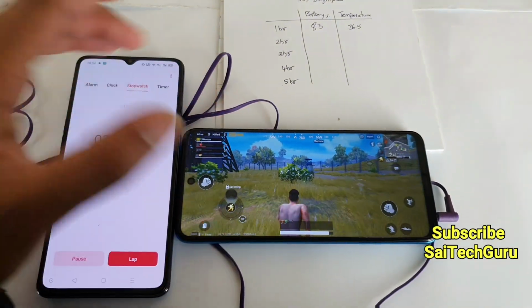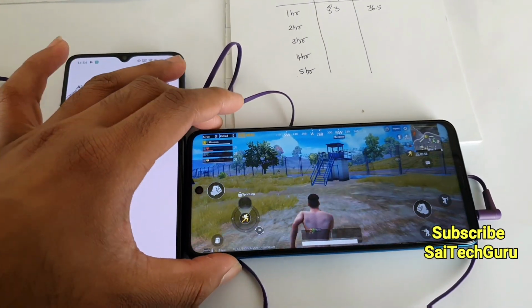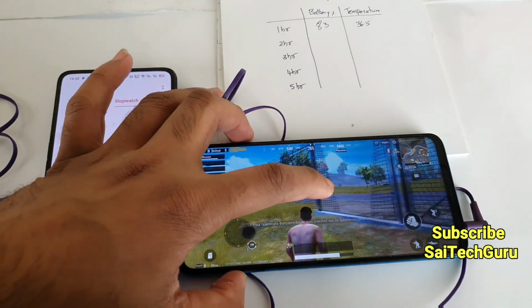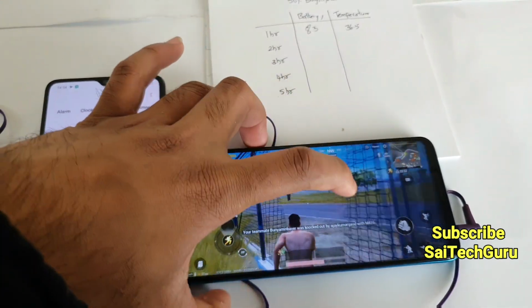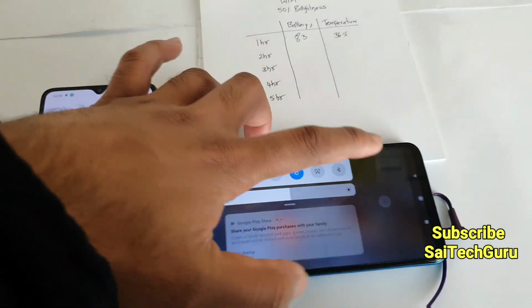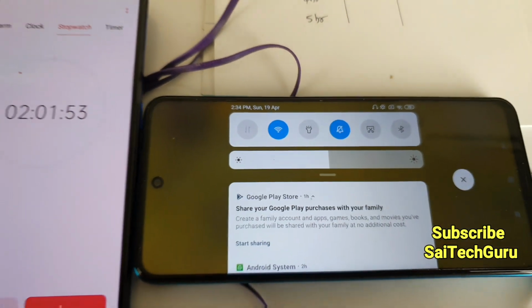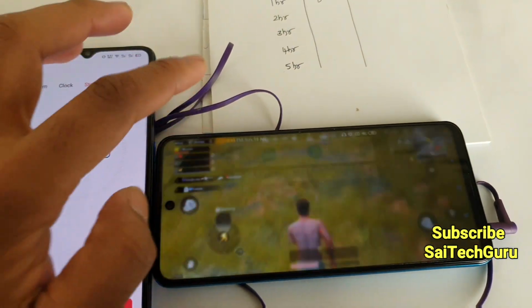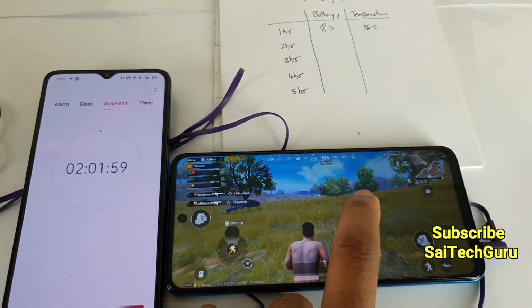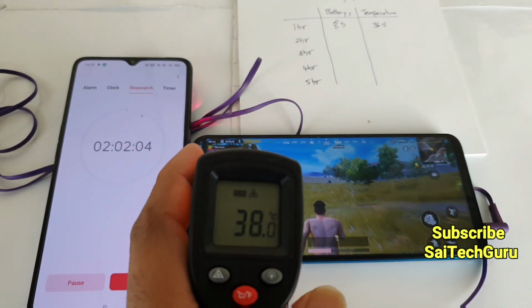So as you can see here, friends, it's been 2 hours of continuously playing the PUBG game on the Redmi Note 9 Pro device, and let's check how much the battery percentage is right now. As you can see, friends, it's 70 percent after playing the PUBG game continuously for 2 hours with the smooth and extreme settings. So for 2 hours the battery dropped to 70 percent, and let's check the temperature as well, how much it is.